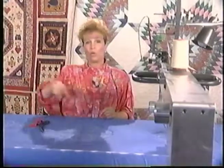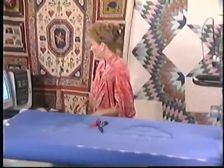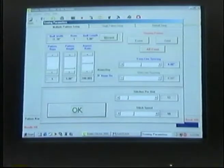Also, this machine can run pantograph, which is the long rolls or rows of stitching that go across the quilt and you repeat them as you move across the piece. And I'll show you how easy and simple this can be. You just open your file, select whatever pattern you want, click on OK. Then you can add in your dimensions, and we know this piece is 74 and a half inches across, so we've put that in, click OK, and we're ready to roll.